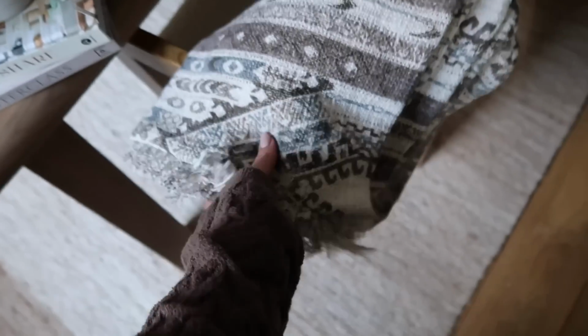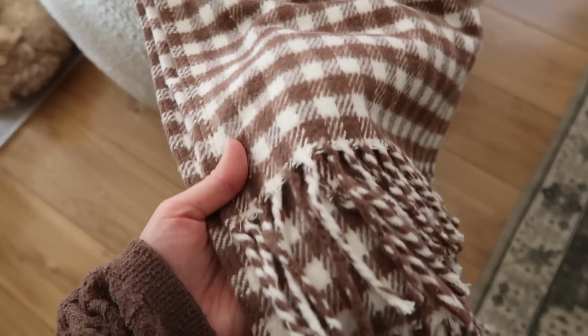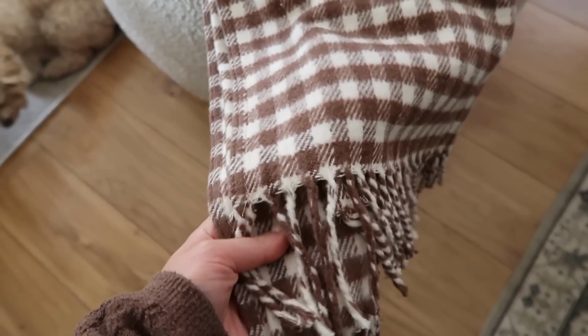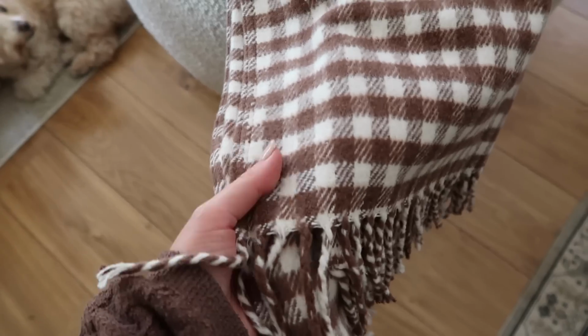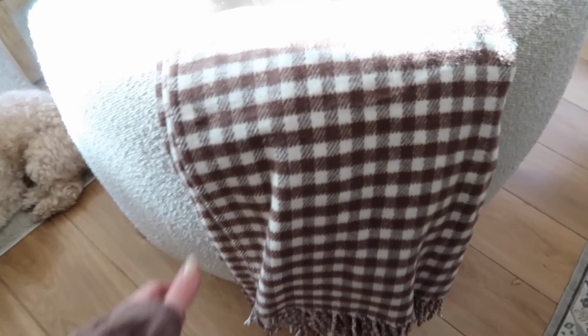I then got some different blankets. I got this one and I like the rustic feel to it and the pattern going through it, and I thought this could be good to either lay it on one of the beds or even have it maybe in the study or just kind of rolled up in the living room as an extra blanket when we have people over. And lastly, I got this gorgeous blanket from TK Maxx, and it's this gingham brown, beautiful chocolate colour. I've just put it on the back of the chair here because I thought it worked, or even kind of swooped over the sofa, but I absolutely love this.